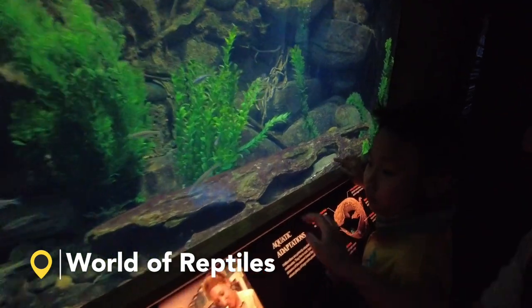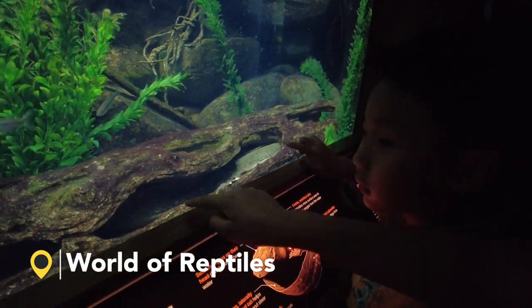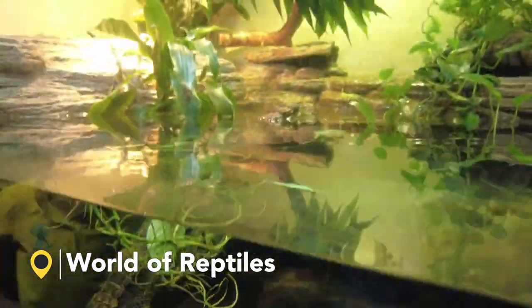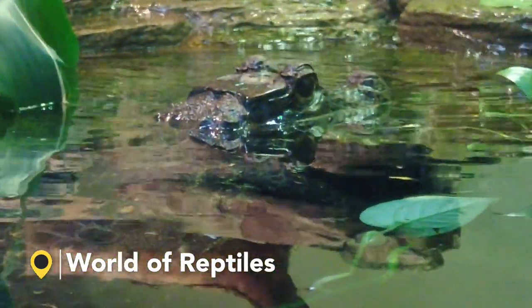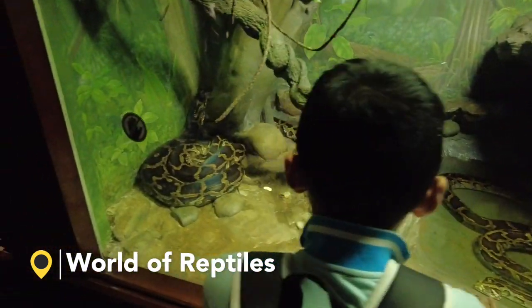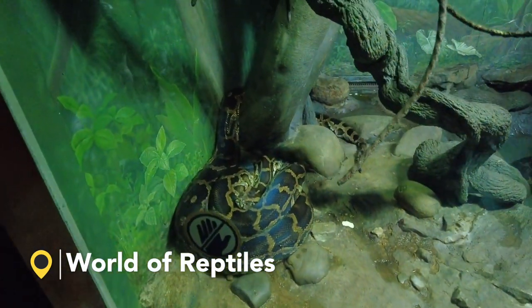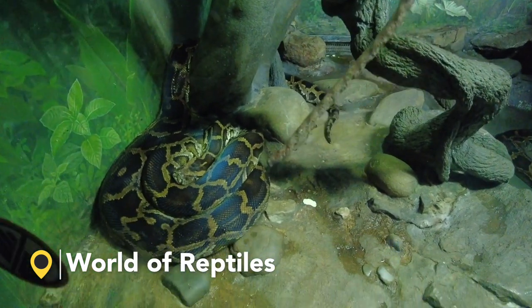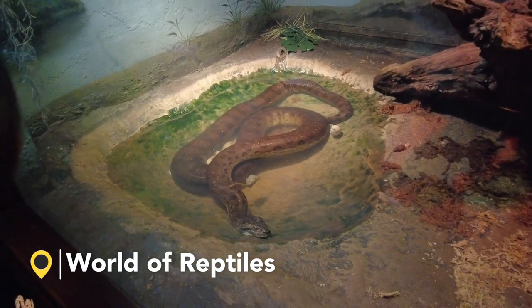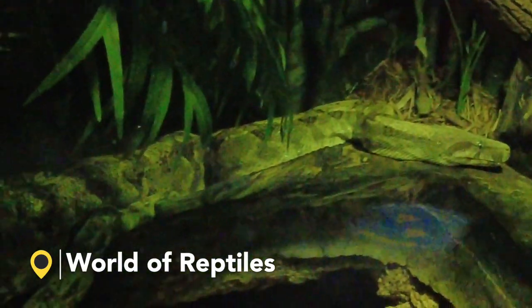Or more like axolotls or salamanders. Is this a crocodile? I guess that's the first one. Yeah, that's what I saw. Yo, that's so big. They're so big. Yeah, that's the biggest. Is this the one that eats humans? Ew. Oh wow.